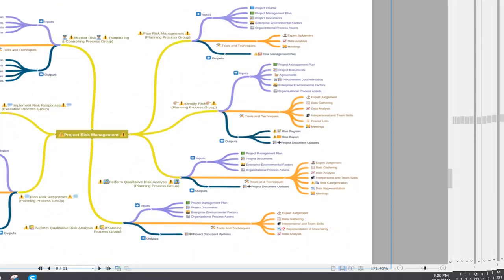Okay, the next one is project risk management. Plan risk management, identify risk, perform qualitative risk analysis, perform quantitative risk analysis, then plan risk response, implement risk response, and then monitor risk. Okay, so plan risk management, risk management plan, identify risk. The most important thing is the risk register and risk report. So risk register and risk report are the output of identify risk.